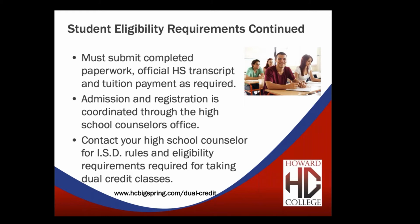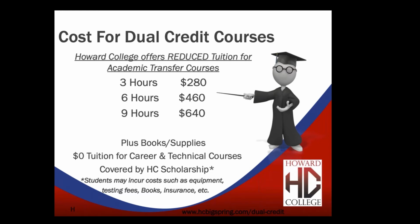Admission and registration is coordinated through the high school counselor's office. Everything that you take does have to go through your counselor. Eventually, you will have a Howard College counselor assigned to you, like we talked about earlier, and anything outside of the classes that are specific for Forsan will go through that college counselor. You're going to need to contact your high school counselor for rules and eligibility regarding taking dual credit classes. Howard College classes for dual credit students are greatly reduced. One class for most people is 3 hours.